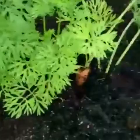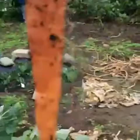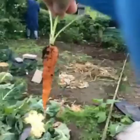Granddad, will these be ready? Because that looks ready. Yeah, Granddad picked some really good ones. Look at that. Some really bad ones. Some of them were tiny. Is this a good carrot, Grandad?